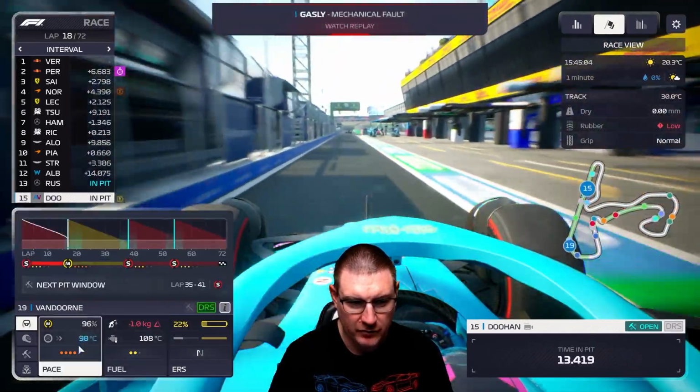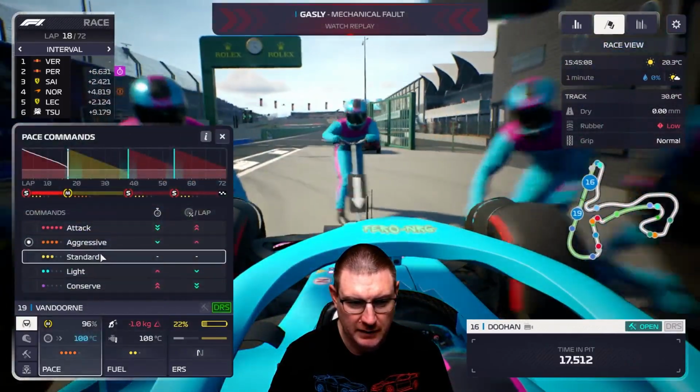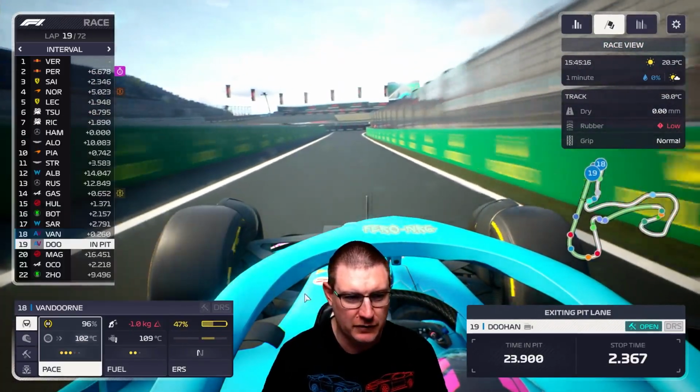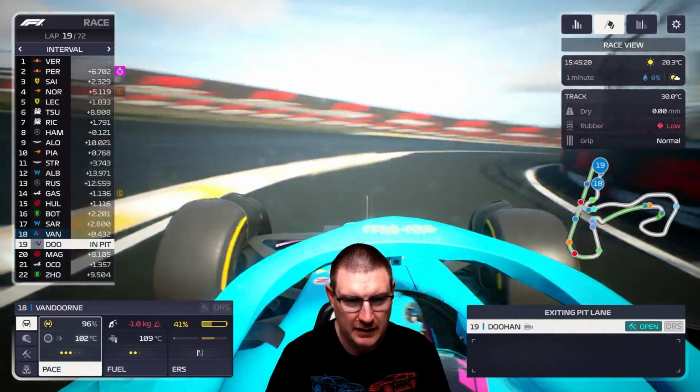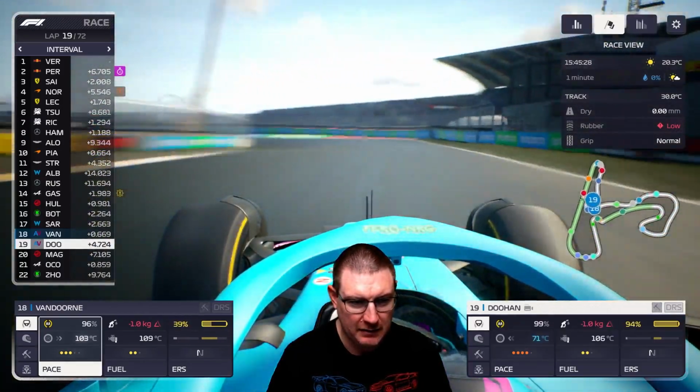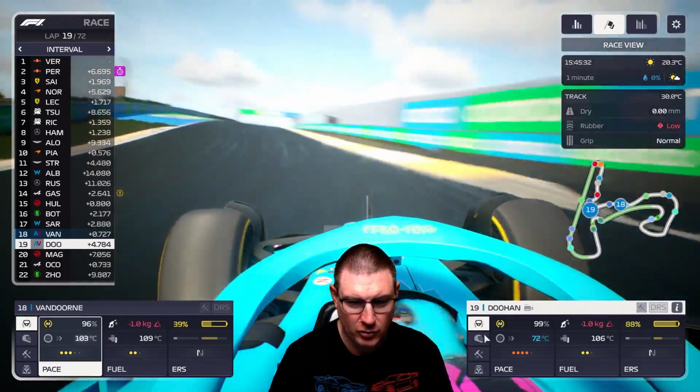Tyres are taking a little bit of time. That should be them there now. Is it 100? Yep, there we go. It's 2.3. Go on. Nice stop for Dylan. And let's see where he shakes out. And he comes out ahead of K-Mag, but behind Van Dorn and Sargent.